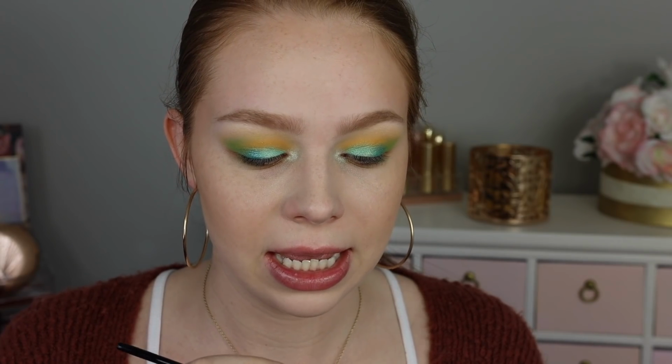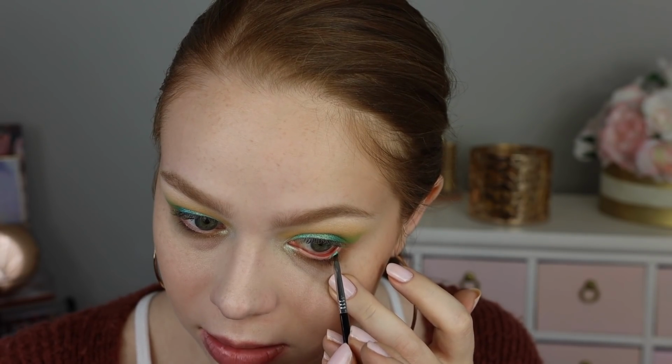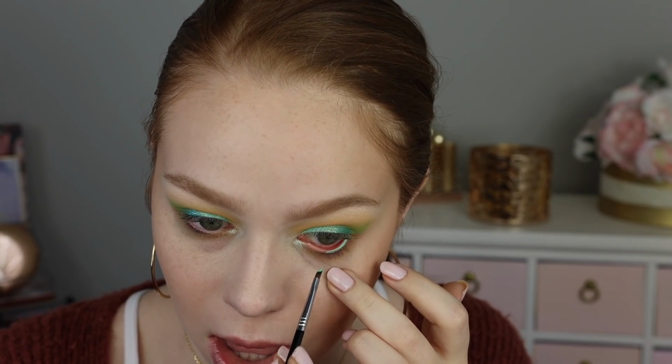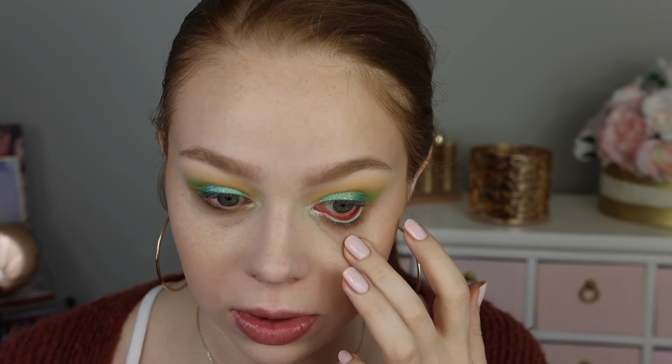Picking that up with a tiny little winged liner brush, the E06 from Sigma, and just carefully popping that on my waterline. Wow. That shade though, so pretty. I think I may have used a little bit too much because overall it's sticking to my waterline pretty well, but I got a little excess onto my contact. So really quickly off camera, I'm gonna throw on some mascara and I'll be right back.